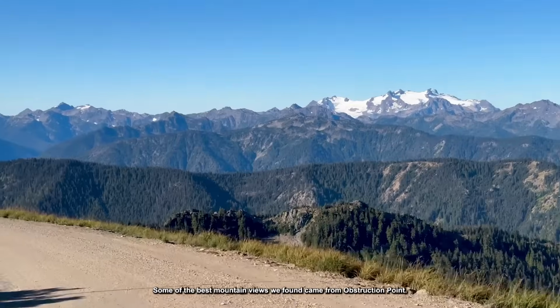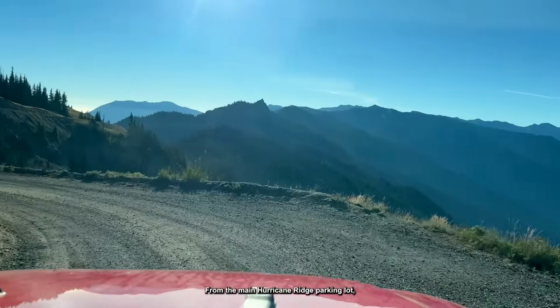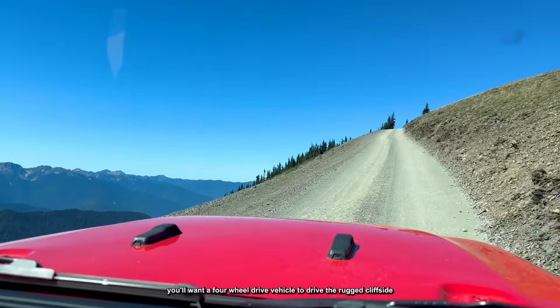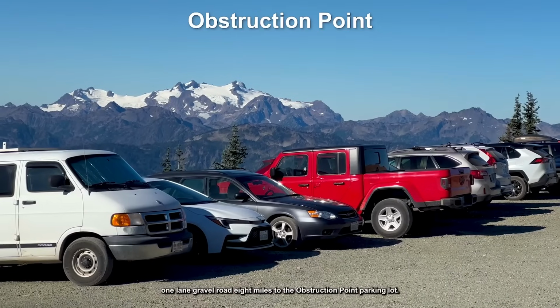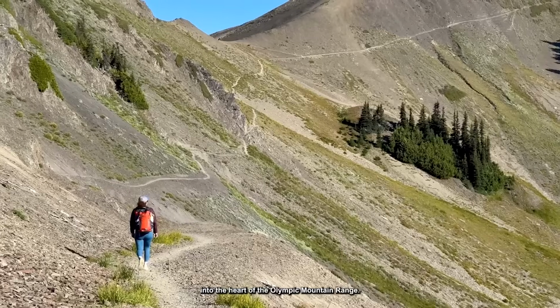Some of the best mountain views we found came from Obstruction Point. From the main Hurricane Ridge parking lot, you'll want a 4-wheel drive vehicle to drive the rugged cliffside 1-lane gravel road 8 miles to the Obstruction Point parking lot. From here, you can take several trails into the heart of the Olympic mountain range.